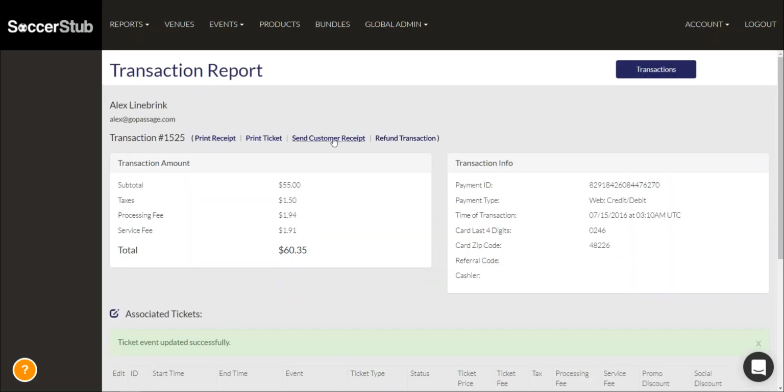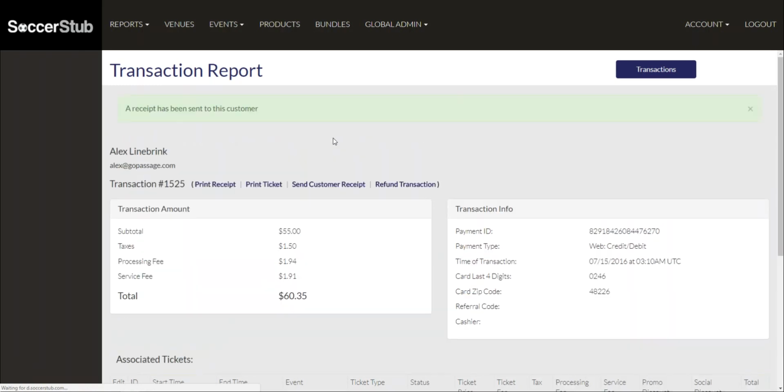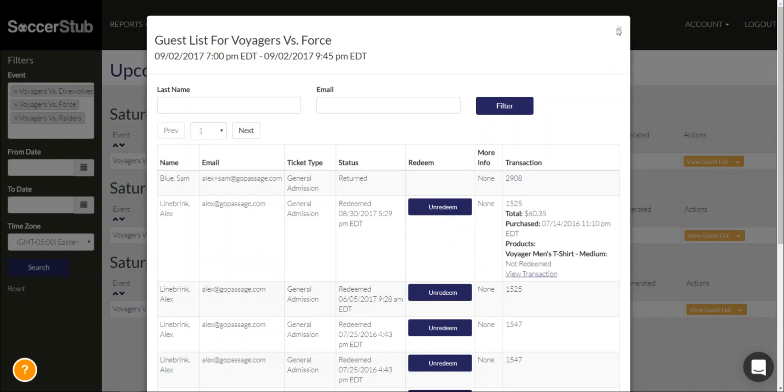And we can click send a customer receipt here. And now they'll get a new copy of that receipt and ticket attached. Other things we can do from this upcoming events view.